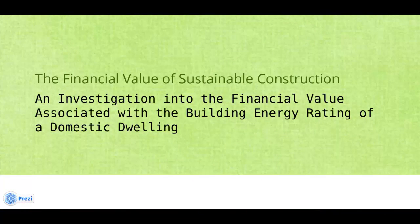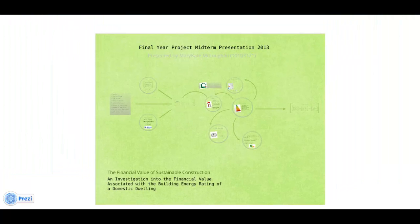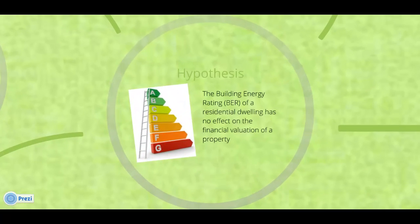The main title of my final year project is The Financial Value of Sustainable Construction. It's an investigation into the financial value associated with the building energy rating of a domestic dwelling. In short, I am investigating the relationship between the building energy rating and the sale price of a house. The hypothesis of my project is that the building energy rating of a domestic dwelling has no effect on the financial value of a property.